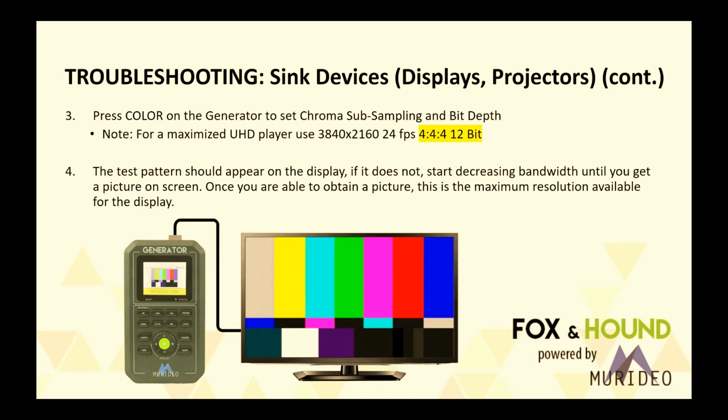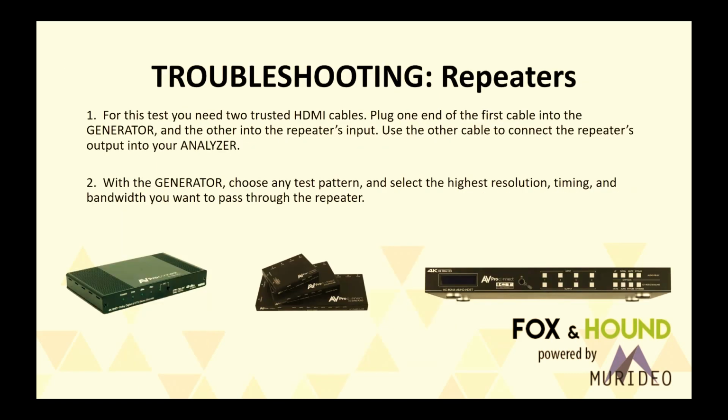The test pattern should appear on the display. If it does not, decrease the bandwidth until you get a picture on the screen. Once you get a picture on the screen, that is basically the maximum resolution that the television can accept.